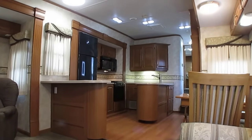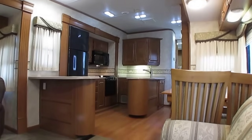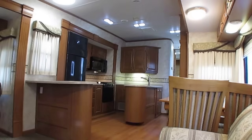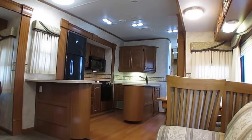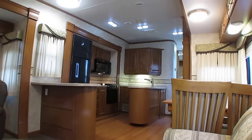Look at it this way, folks. You take $1,000 a month rent for 18 months, that'll almost pay for this fifth wheel. So after 20, 21 months of staying in this fifth wheel, it's paid for. You still got a place to stay that you owe nothing on. I mean, versus renting where you lose everything.